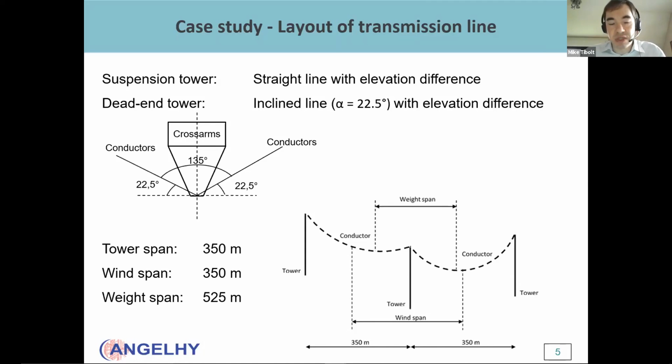The tower span that we took into account is an average value of 350 meters. The wind span is half on each side. So if we have a span on two sides of 350 meters that we just assumed, we also have a wind span of 350 meters.